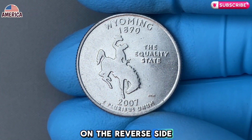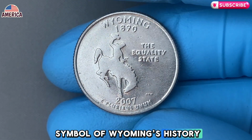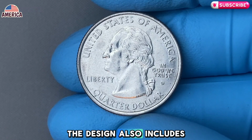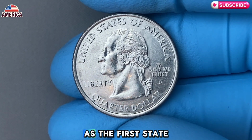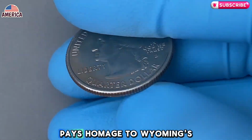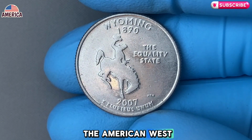On the reverse side of the coin, you'll see a striking image of a bucking horse and rider, an iconic symbol of Wyoming's history and its legacy in the American frontier. The design also includes the state's famous Equality State motto, which honors Wyoming's groundbreaking history as the first state to grant women the right to vote. The image of the bucking horse pays homage to Wyoming's deep ties to ranching, rodeos, and its place as a symbol of the American West.